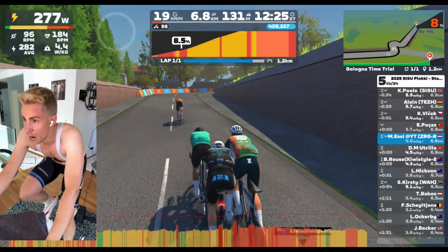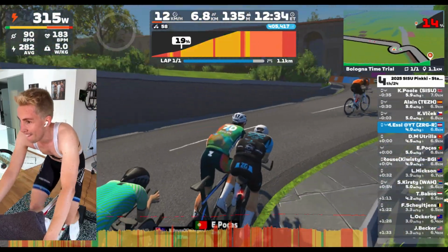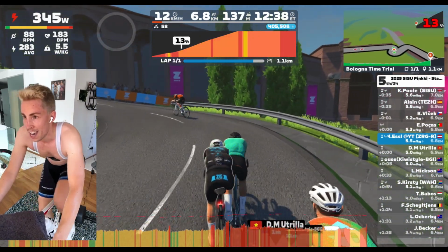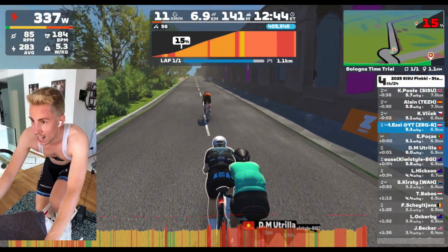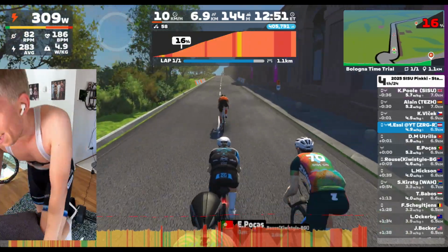So really cool to raise that. And we're finally here in the steeper section, 16%, 20% maximum here. That's crazy. Right now we increased the average watts to 283. So the pace is good. I'm still feeling good, despite my heart rate being at 185 here already, 186.